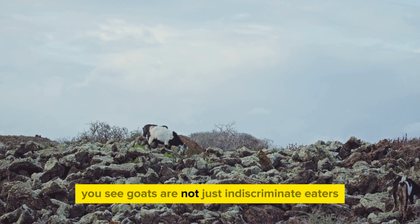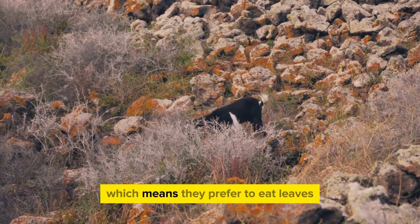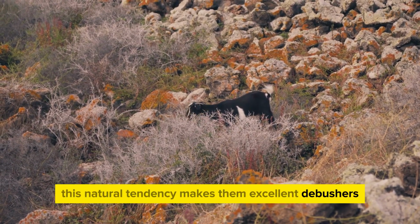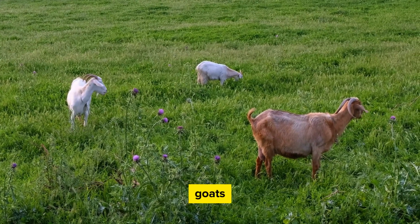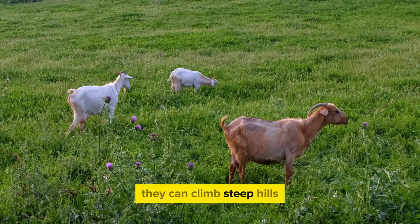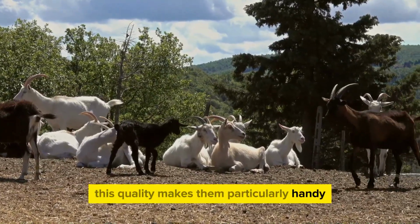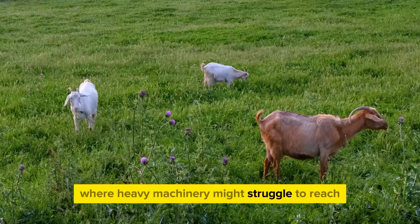You see, goats are not just indiscriminate eaters, they are browsers rather than grazers, which means they prefer to eat leaves, twigs, vines, and shrubs. This natural tendency makes them excellent debushers. But that's not all. Unlike some other livestock, goats have an enviable ability to cover difficult terrain. They can climb steep hills, navigate rocky outcrops, and even cross streams. This quality makes them particularly handy when dealing with overgrown areas where heavy machinery might struggle to reach.